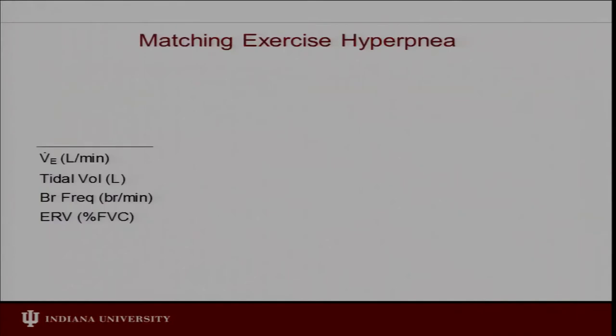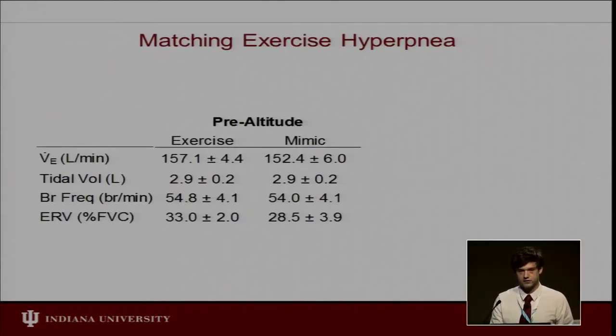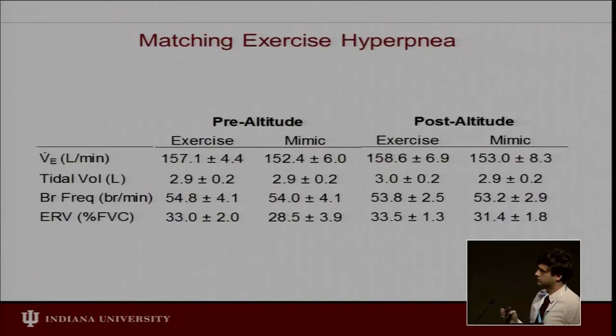And briefly, it's important to note that pulmonary minute ventilation, tidal volume, breathing frequency, and expiratory reserve volume, just to have a gauge of operating lung volumes, were all well matched between exercise and mimic during submaximal exercise and maximal exercise for both pre-altitude and post-altitude.